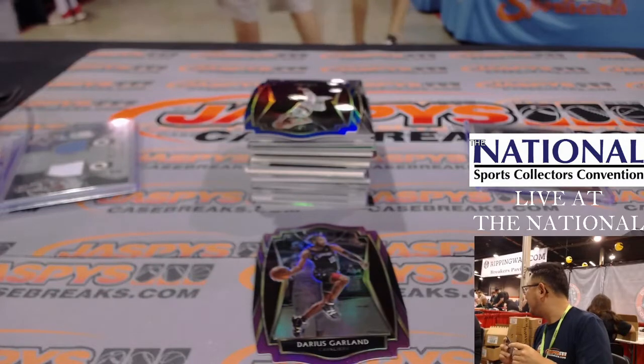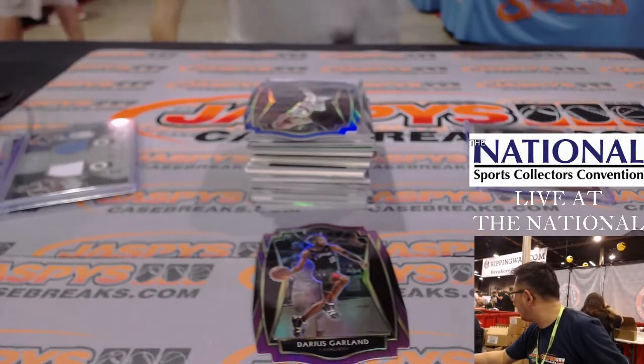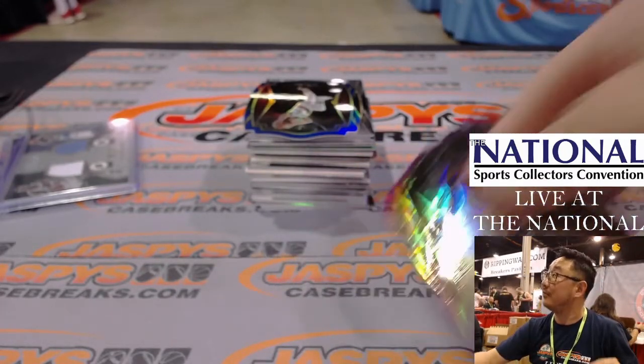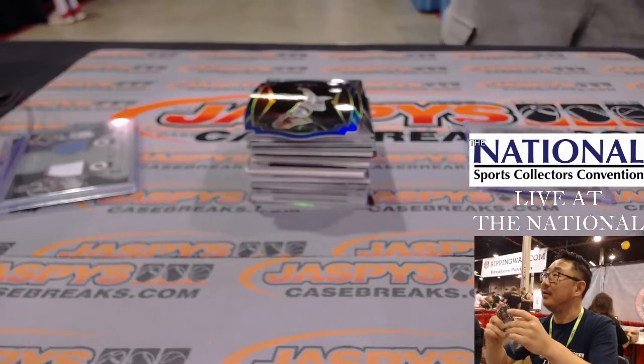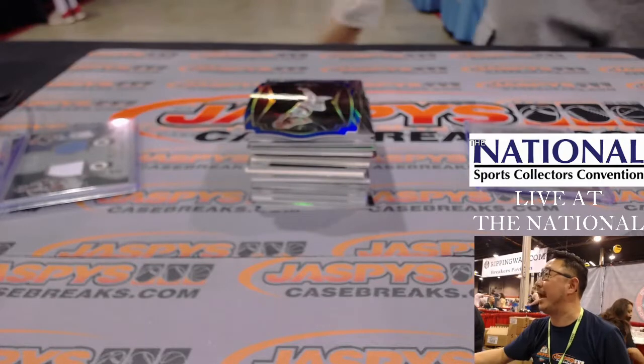So that AL East is crazy now. Yankees got a bunch of players. Did the Red Sox make it? Red Sox got Kyle Schwarber. Wow. Yeah. Chris Bryant, no word on Chris Bryant. But Kyle Schwarber went from the Nationals to the Red Sox.